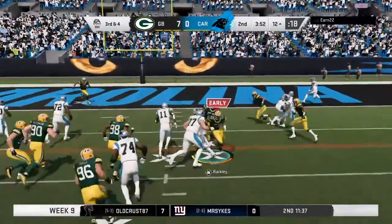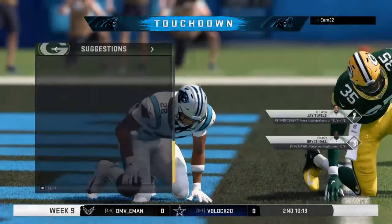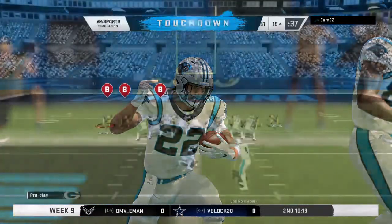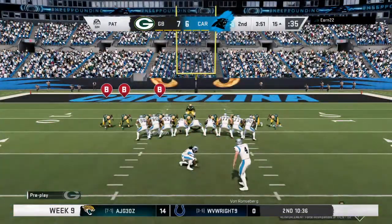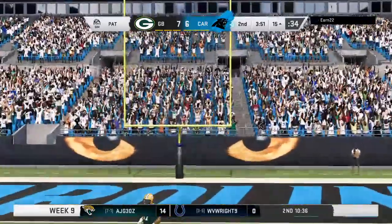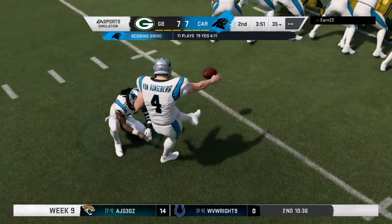On 3rd down, Barkley. And he will take it across for a Panthers touchdown. Saquon Barkley, his 6th touchdown of the season, as they are now on the board here in the first half. No problem there on the extra point, and we are tied at 7.